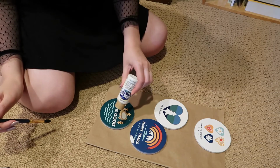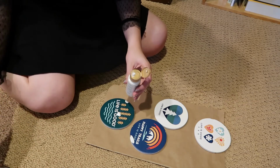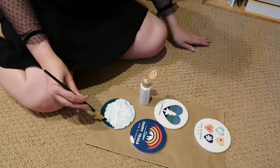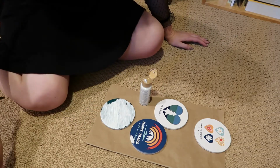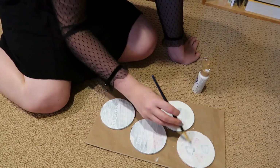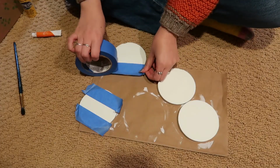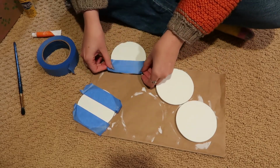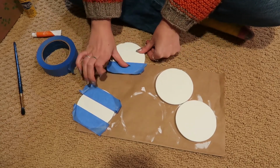I had these coasters that a friend had gotten from a no-buy group, and she thought I could do something with them. Now, the prints on them weren't really my style, and they were all cracked, making them look a little bit more damaged, so I decided that I was going to turn them into candy corn coasters. I know a lot of people don't like candy corn, but I really do. I think it tastes yummy.